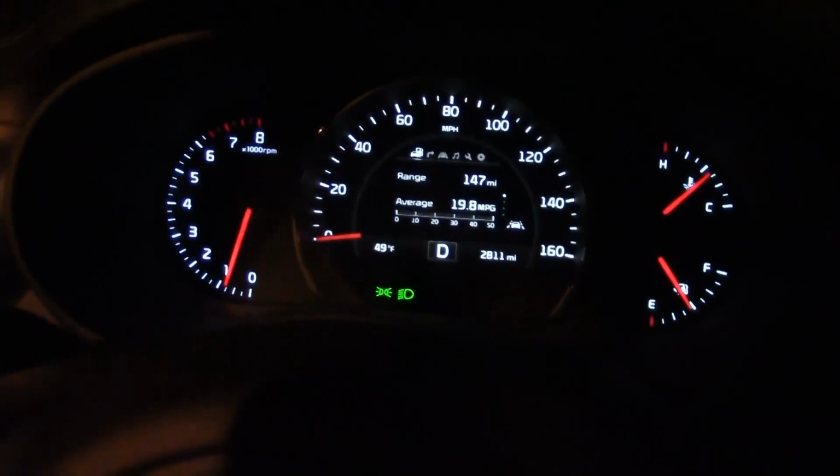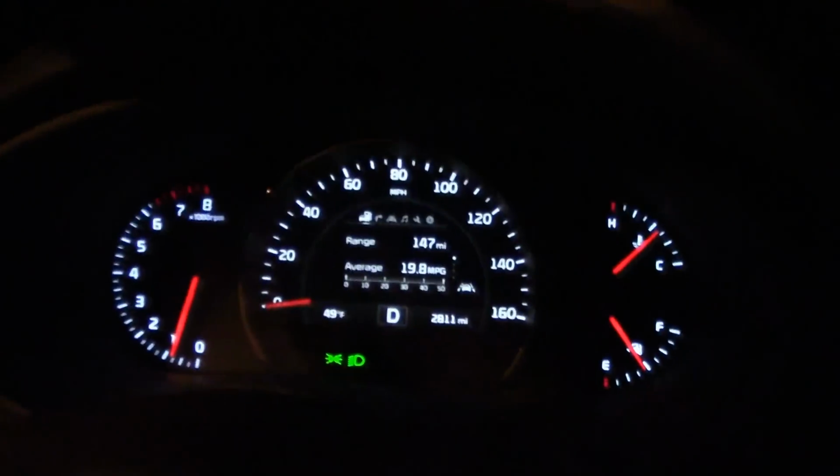Checking out the Sorento's night look here. And it's good. Not crazy about the red over there, but gauges look good. Infotainment screen. All quite easy to read. And you've got this moonroof here, which gives you a view of the night, which you really can't see very well, but it does let in some nice ambient light, day or night.